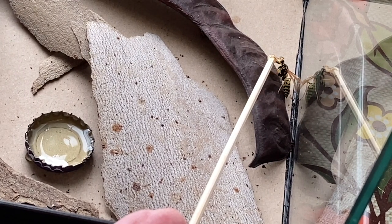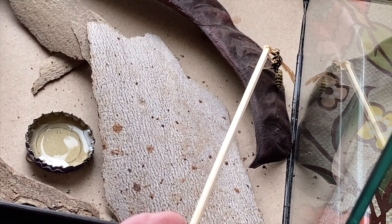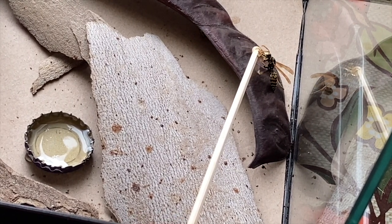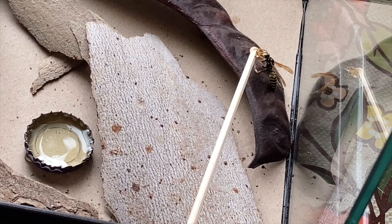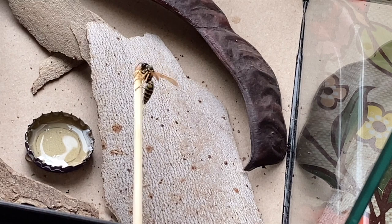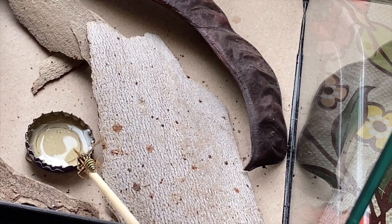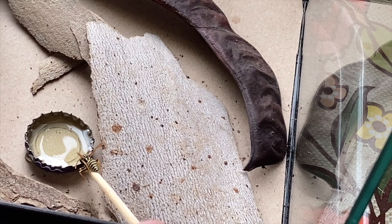As you can see, they immediately come to honey because they're pretty close to starvation this time of year out in the wild. So they definitely need some food. And they're very interested in eating. So we're going to bring it down to show it where the food is.